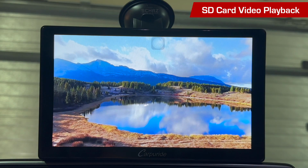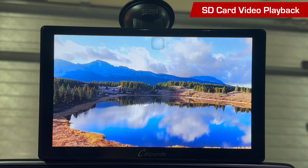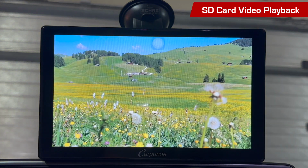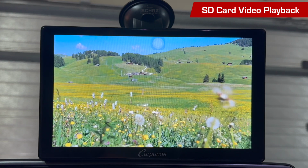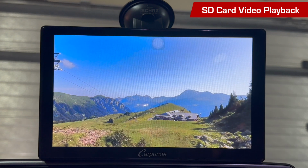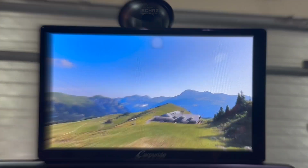Alright, so the full HD 60 frames per second videos are playing quite nicely. No disturbance or buffering of any sort. They're quite nice. But the good thing about this is you actually get a full screen view of the videos, unlike some of the other screens I've tested where you don't get a full screen view. In this one you get a full screen view that looks very, very nice. I can tell you the quality of the screen, the resolution and the clarity is amazing.